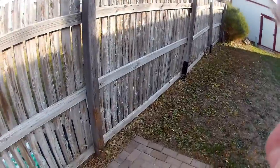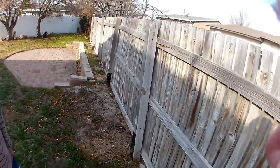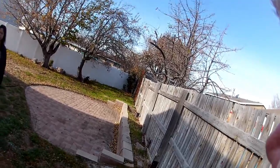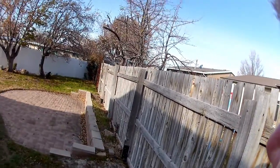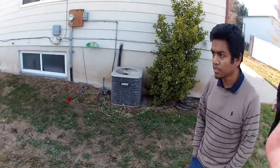So these fence posts got rickety, and you see rather than replace them, they reinforced them. Right. And I would have rather that they replaced them. Looks like this all faces that way, which means the fence belongs to those guys. Okay. So we have no say in this.